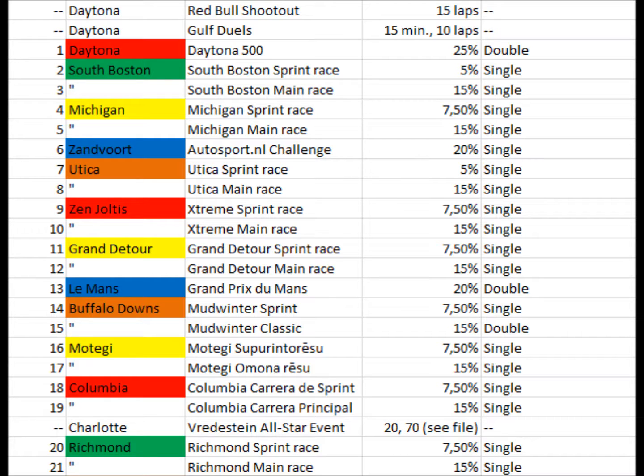We move to Zandvoort, and that is one of the 4 road courses. In road courses, we only have one race, but that one race is 20% of the full distance, so it's a longer race, but one race. So the Outsport.nl Challenge, single points.